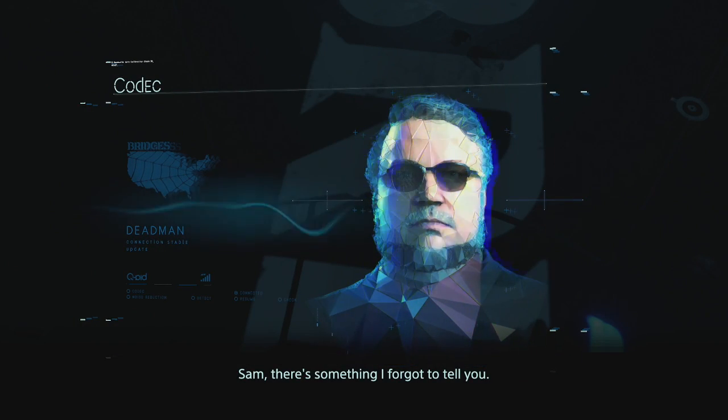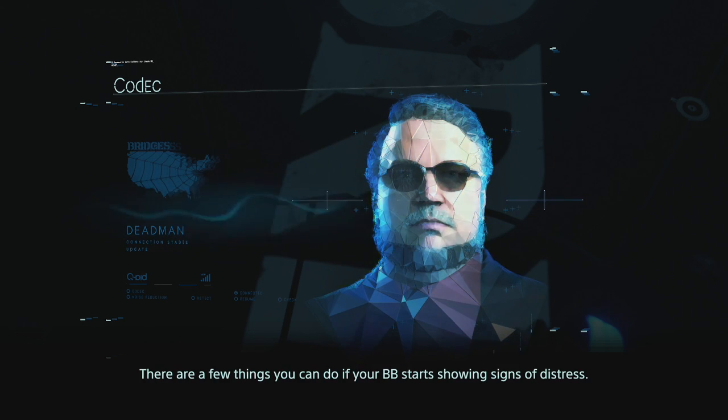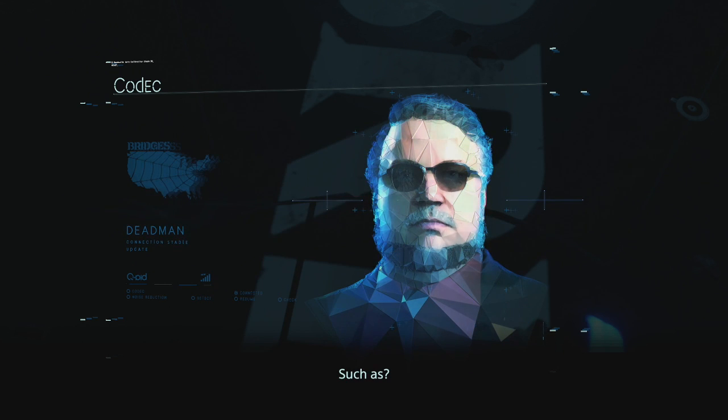There's something I forgot to tell you. It's about managing your BB stress levels and reducing the risk of autotoxemic attacks. There are a few things you can do if your BB starts showing signs of distress. Such as? Such as take a moment to look after it. Cradle the pot, gently rock it, that sort of thing. Out of curiosity, how's it doing at the moment? Before I answer that... Something wrong?